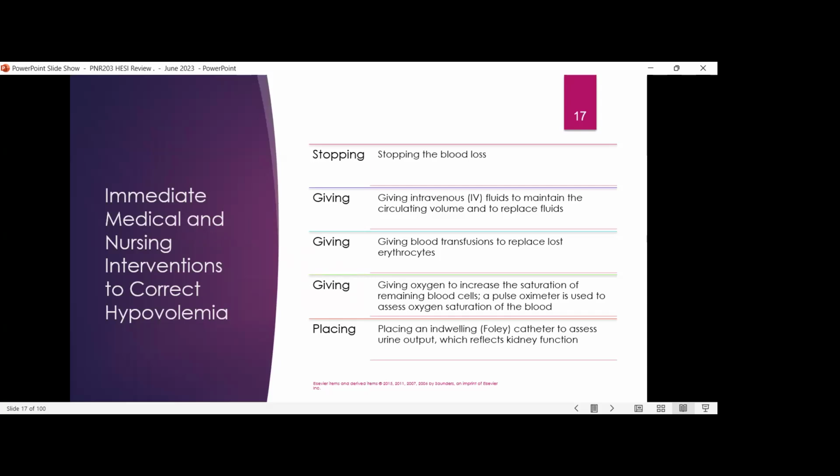Well, got to stop the blood loss. Got to find out. Check the fundus. Is her fundus soft? What kind of bleeding is she having? Is she having a lot of blood, or is she having a trickle of blood? Because a trickle of blood can be from a laceration higher up, you know? Maybe you have an IV line. You probably have an 18 gauge in, because you can give IV fluids faster with an 18 gauge, and you can give, of course, blood transfusion, because you need to replace those lost erythrocytes. And you want to give oxygen, because you have a pulse oximeter on her, right? Okay, you got the picture?